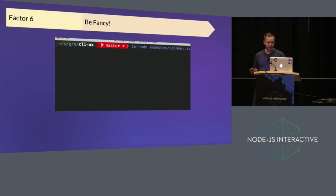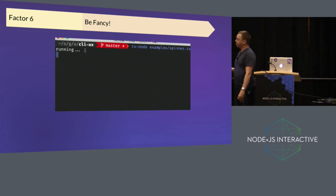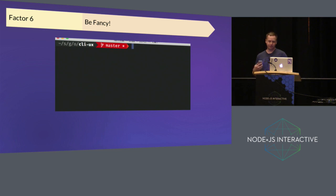Factor number 6, the last one we'll cover today, is be fancy. Things like colors and spinners and all these kinds of things really make the CLI look good. In fact, when I added this spinner into the Heroku CLI, I got more praise for that than anything we've worked on. It just makes it feel faster. As silly as it is, it works. Beyond this, progress bars are even better. And colors to differentiate different text from one another is really useful. Obviously, don't go overboard. In fact, we've found through trial and error, there's only a few colors you can really reliably use.